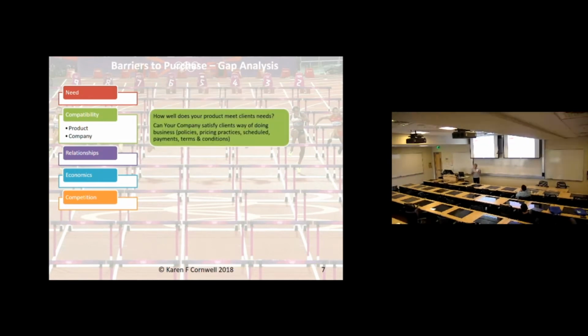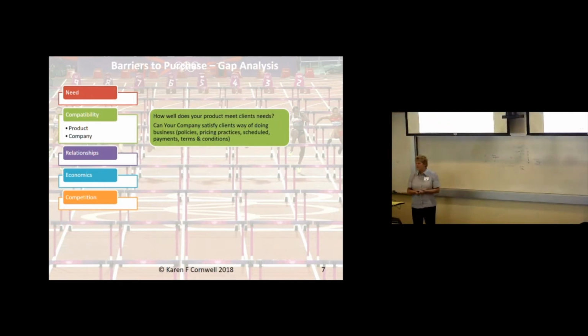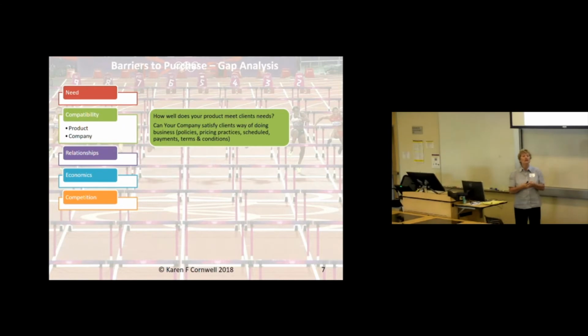Compatibility. How well does the product actually meet my needs? That's back to what are the needs. You've got to understand what the needs are. And then the company also: how do you do business? How do we structure? Can we work together?